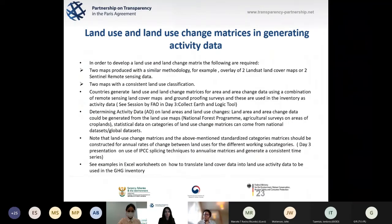Now, I think maybe just to highlight that this whole session is about how we collect activity data. And what do we do when we collect that activity data? So in order, for example, to develop a land use and land change matrix, you need to follow the following steps. So the first thing is, depending on what your data sources are, in this case, if you have remote sensing data, for example, you have two maps which are produced using a similar methodology. So in other words, you may have two Landsat maps, one in 2000 and another one in 2010. And these two maps should use the same classification of land uses.